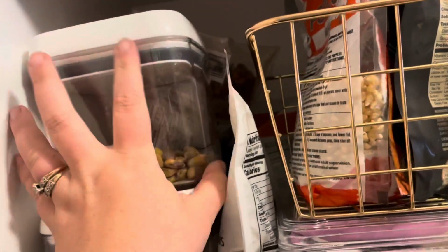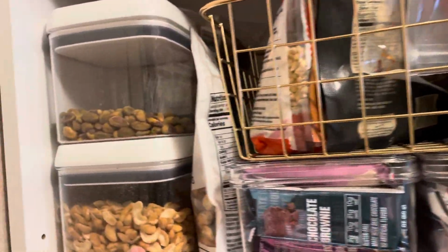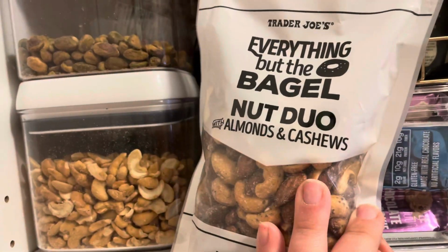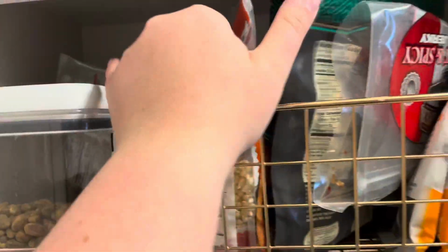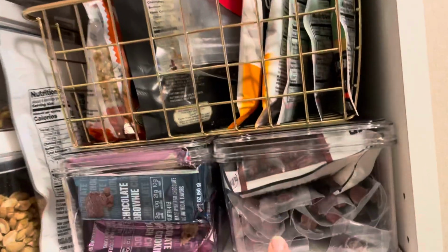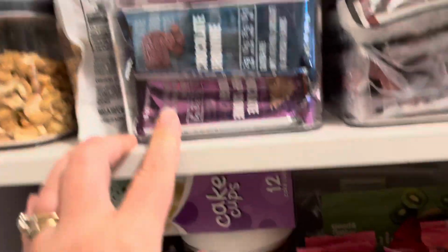I need to go through and dust and wash everything again, but here on the top main shelf, I have snacks like nuts. I don't even know if Dakota likes these. I got these for him and he hasn't opened them yet. Some other packs of nuts back there. Popcorn and beef jerky are all in this basket. And then underneath we have some more beef sticks and protein bars.